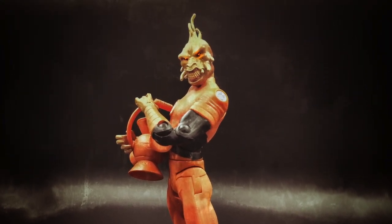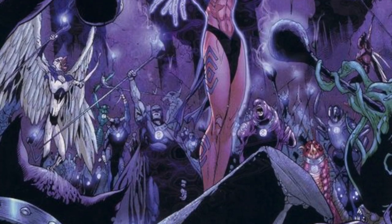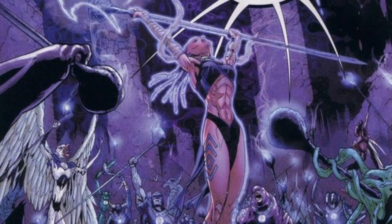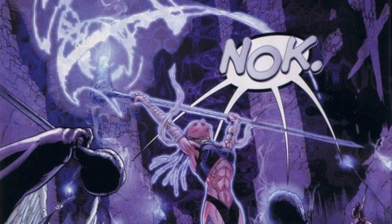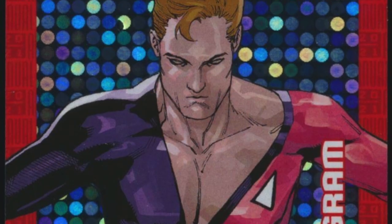And finally, we have the Indigo Tribe, represented by Indigo 1. From their introduction, the Indigo Tribe was established as the least known and most mysterious tribe. They even spoke in their own indiscernible language. Powered by the power of compassion, their unique ability allowed them to mimic all the other rings' powers. I guess you could say they empathized with the other colors.